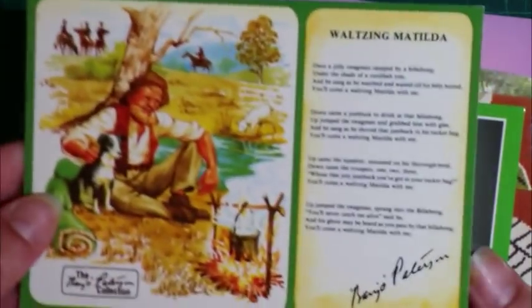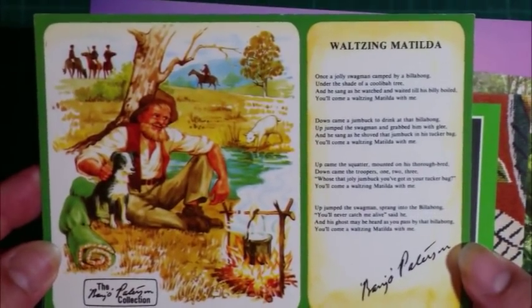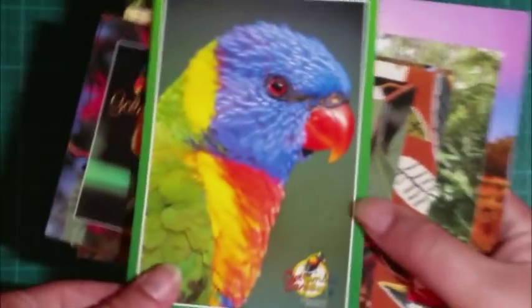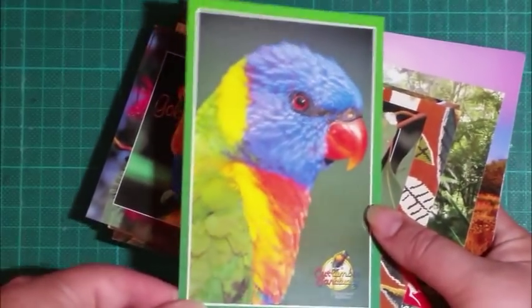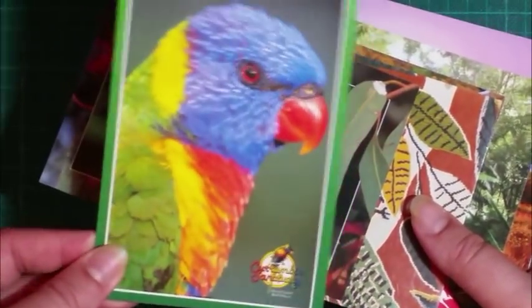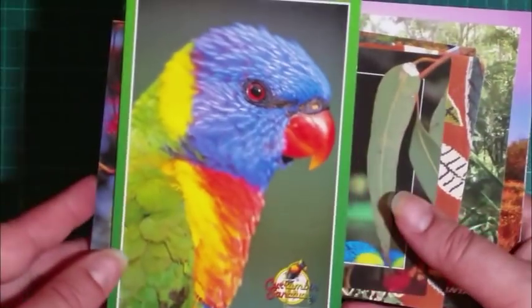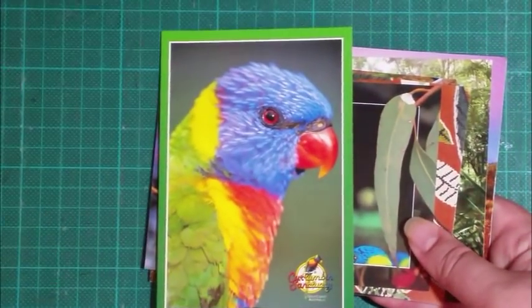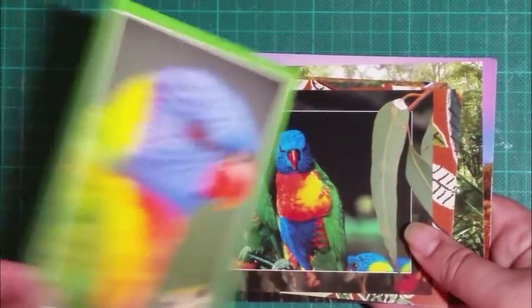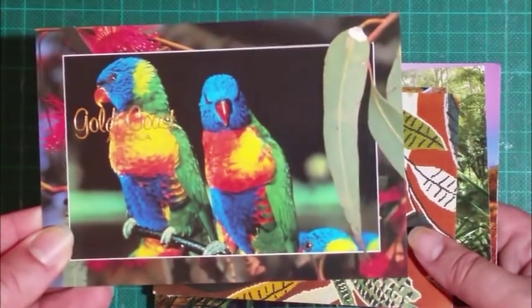So this one has got Waltzing Matilda, and if you're Aussie you know that song. I love that picture, look at that. And it's got the words to the song there. You'll also know these little guys. They are noisy. They're beautiful, but so noisy. And they're a little bit of a bully bird as well. They're not scared. They bully the crows, magpies, everyone away from the seed dish out the back. They're so beautiful. Look at them.